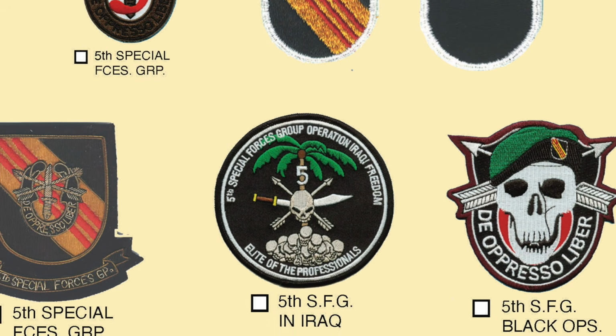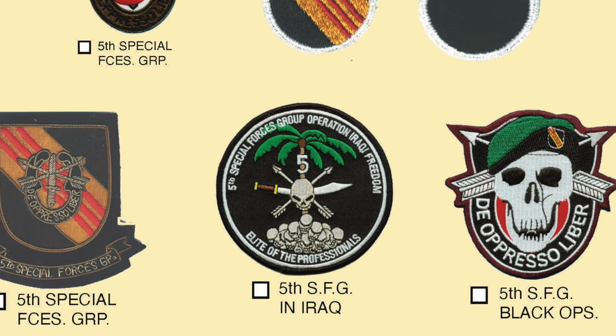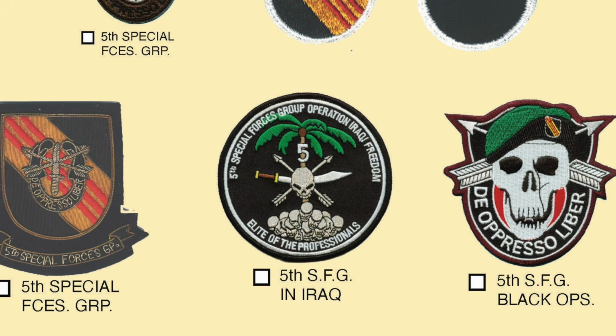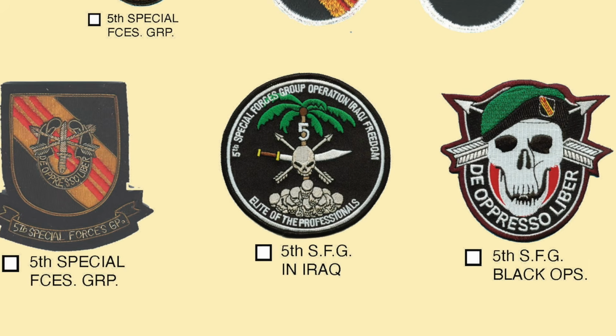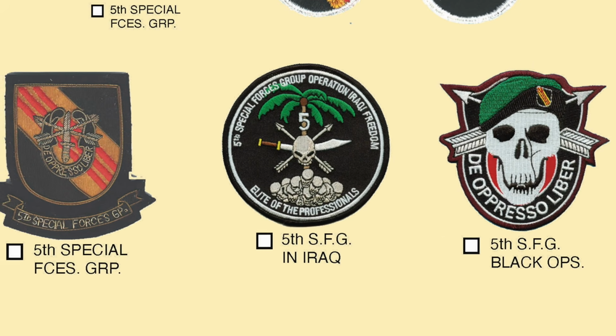The Special Forces Group is headquartered at Fort Campbell, Kentucky, and is oriented towards the Middle East and the Persian Gulf. However, 2 of its battalions spend roughly 6 months out of every 12 deployed to Iraq.